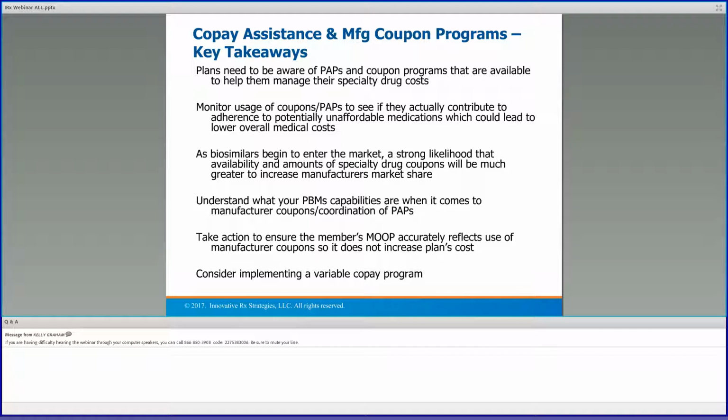I think that as biosimilars begin to enter the market, in our opinion, we think there's going to be a lot more when it comes to specialty manufacturer coupons. Both the originator brand manufacturer of a specialty drug, as well as the manufacturer of the biosimilars, are probably going to offer a lot more money in manufacturer coupons to gain market share. So thinking right now about putting these types of plans in place for '18, '19, or down the road is important, because they will become more important. They'll be used to a greater extent by manufacturers to increase their market share.